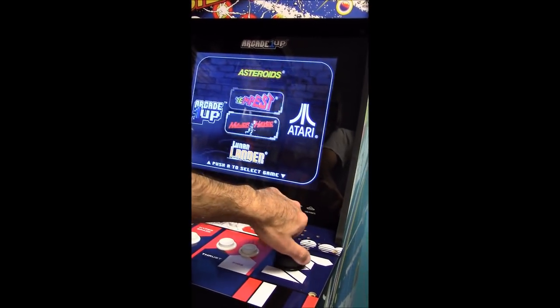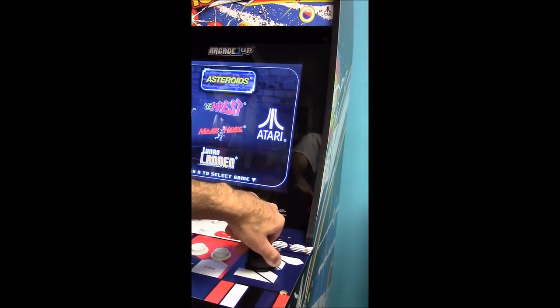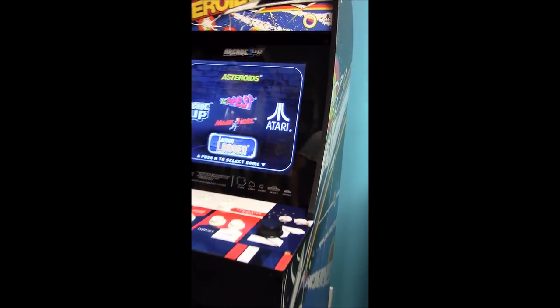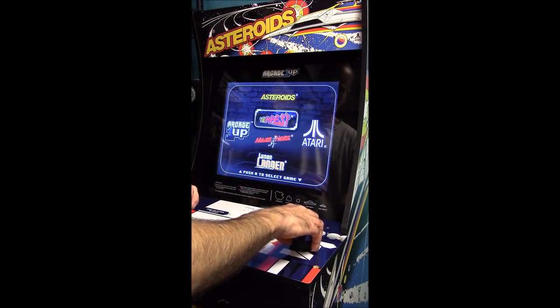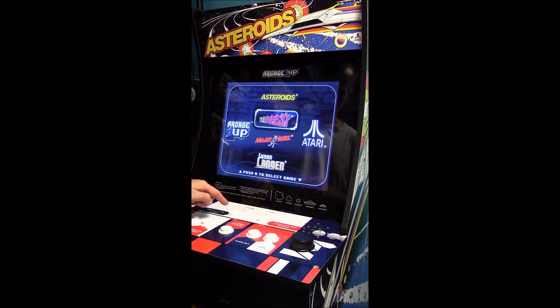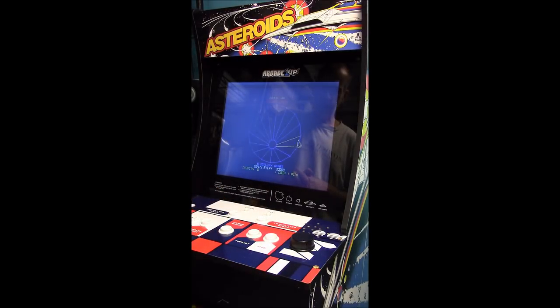But I'm going to show you some gameplay now with Tempest, as this spinner now is working just fine. So let's take a look at Tempest on the Arcade1UP Asteroids machine. And let's try Tempest now with this little fix in place. So we're going to start the game. We're going to press A to select it, and this here to initiate it. So here's Tempest, and we're going to start it. We'll pick a level.